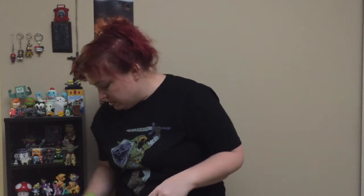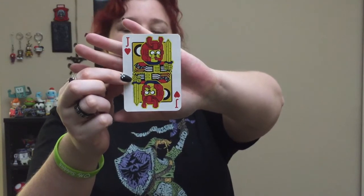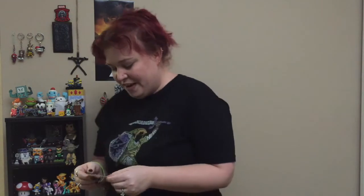All right, next thing we have the Jack of Hearts or the Jake of Hearts sticker, which is awesome because I still have the Darth Vader one. What was it? It was the V of Spades. Now we have the J of Hearts. That's cool. So I'll put him up with my Vader one that I got last time.